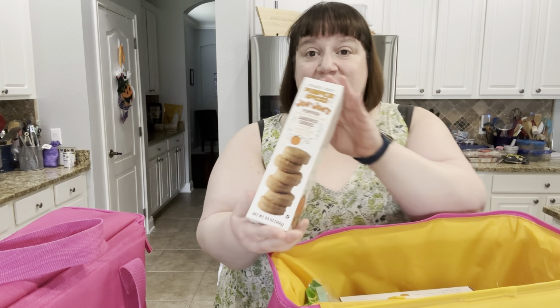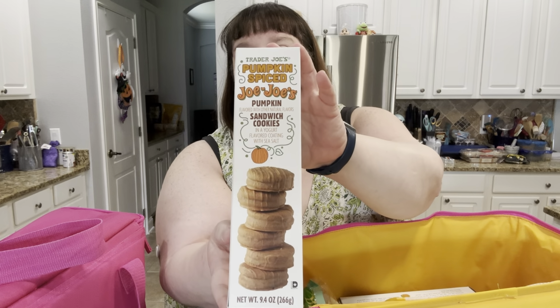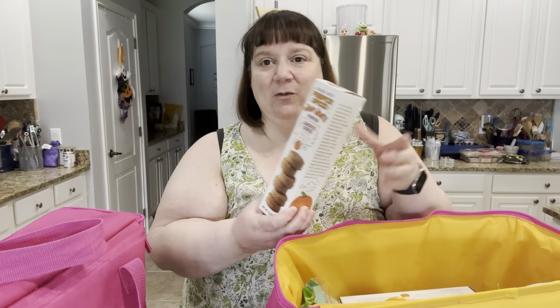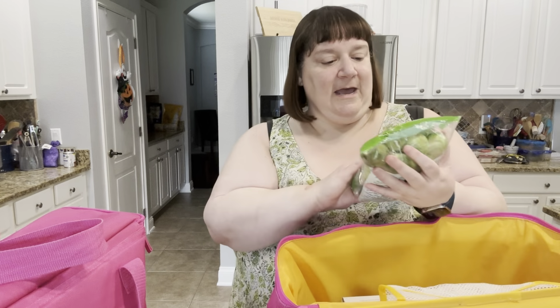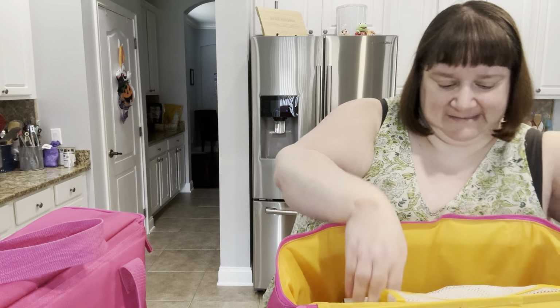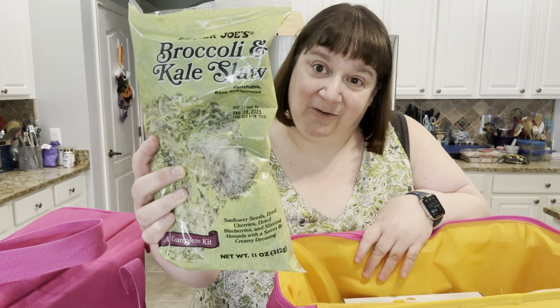We've got some pumpkin JoJo cookies, and I'll also probably do a taste of fall with all the things I've gotten from all over the place. We'll try them and see what we think. Okay, so those are them. I got my Brussels sprouts, love my veggies, and some kale slaw, broccoli kale slaw actually.